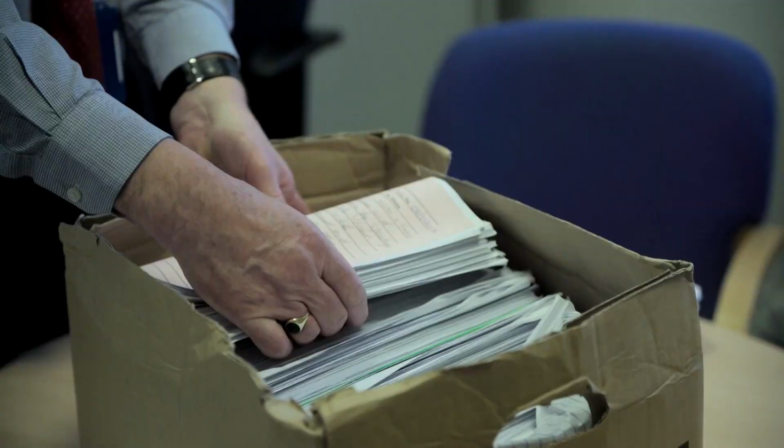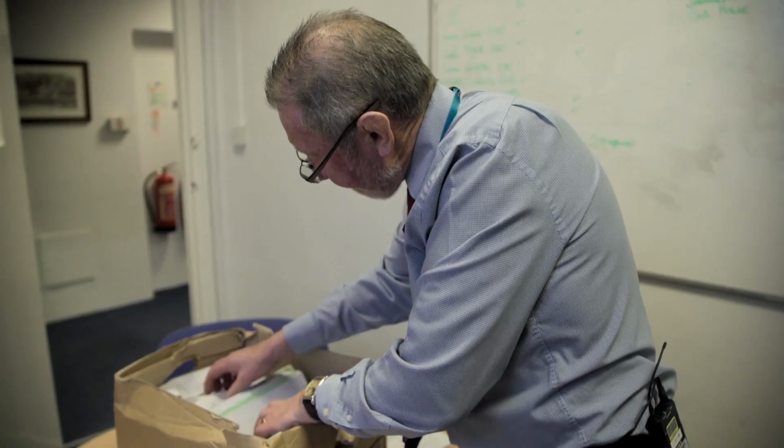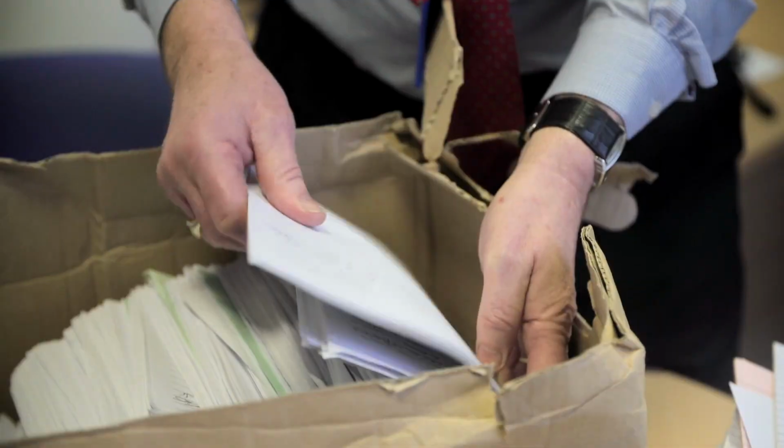Unfortunately, they don't all appear to be in numerical order. Really and truly, patience is a virtue. It tests your eyesight. It's just a matter of wading through it.